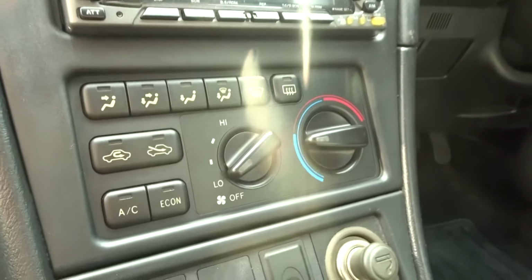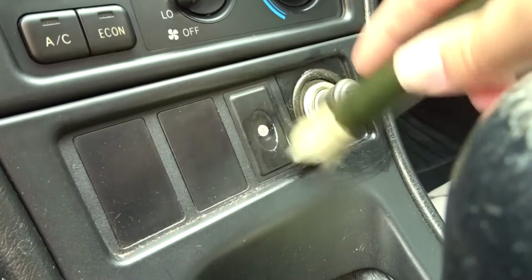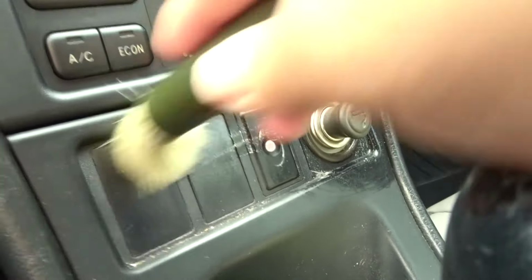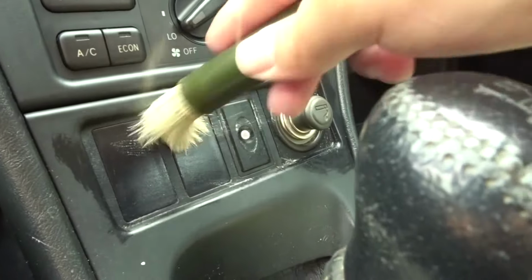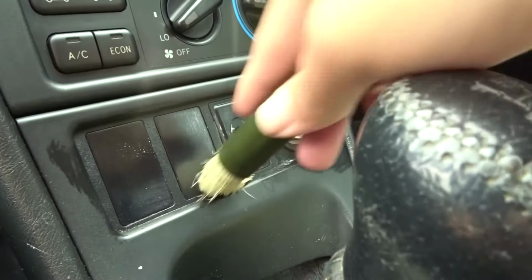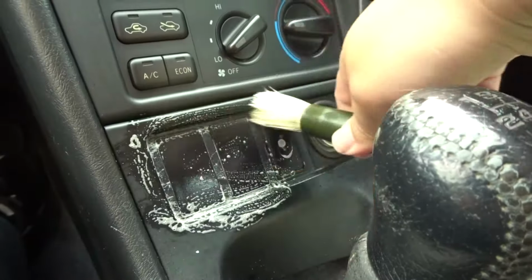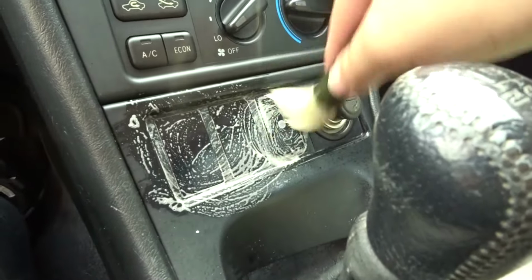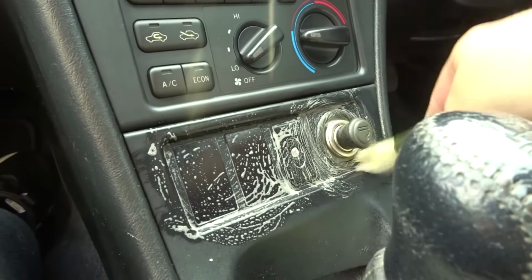So let's carry on doing that. We're just going to tackle this bit now. Loads of blanking switches here. This bit here, I think that's the bit that lights up when the alarm's on. It's just nice to clean a car when you get a car as well. It just makes it feel like it's your own then, doesn't it, really?